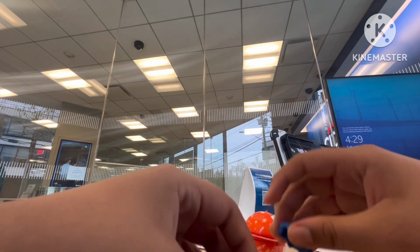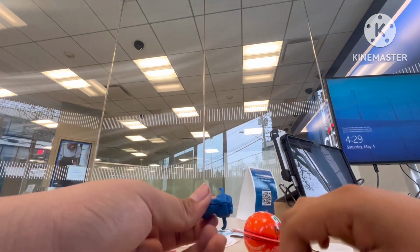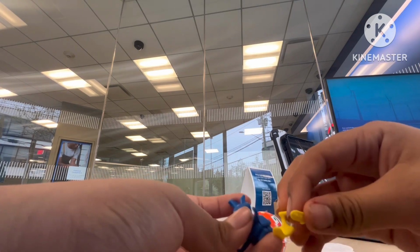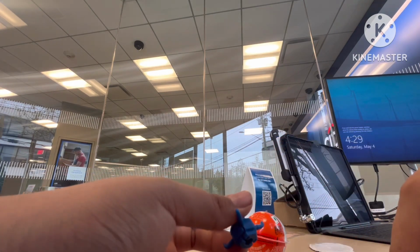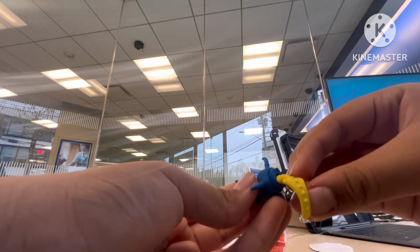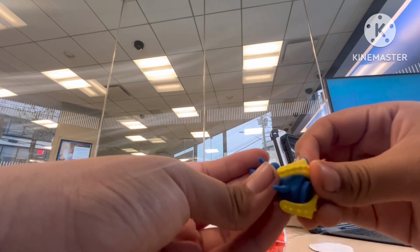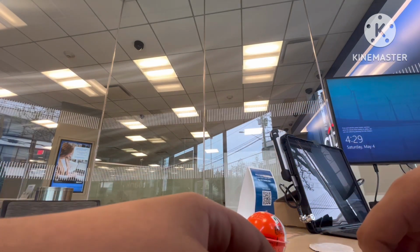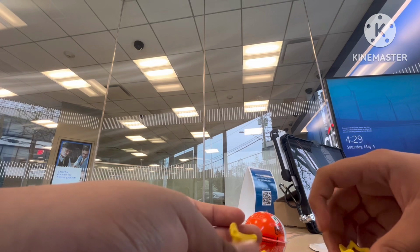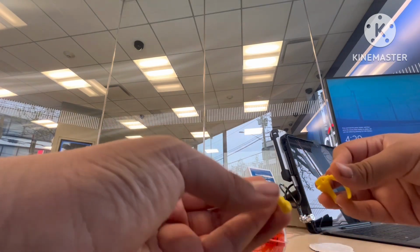Okay. Let's connect this. Alright, step 1. Step 2 is... looks like an octopus or a squid. A space squid.